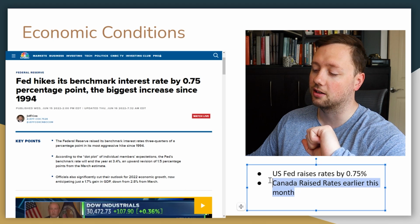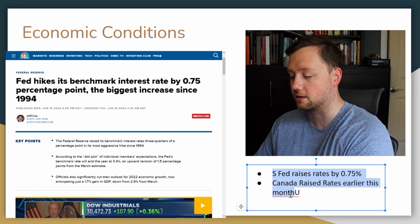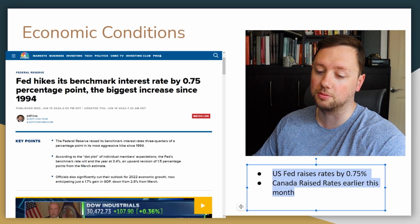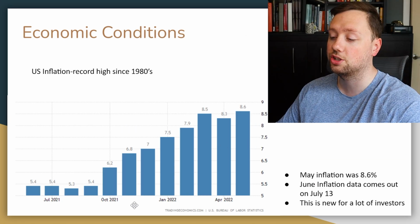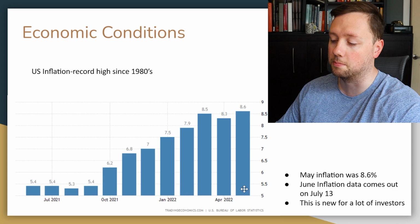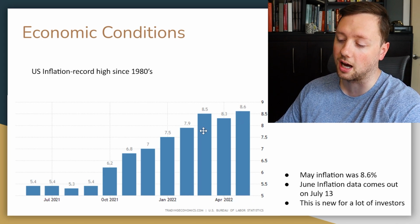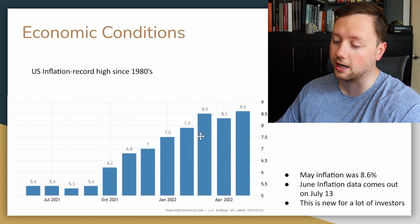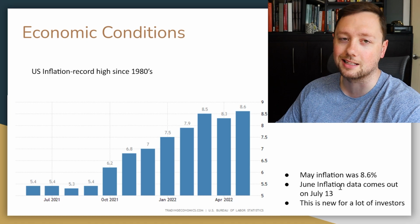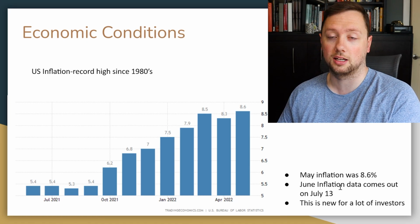However, the Bank of Canada also did something similar, so it looks like all of North America is basically on the same page with what needs to happen here with regards to inflation, because as of right now, inflation is, as you could say, out of control. We just saw the numbers for May of 2022 come in at 8.6%, which was higher than the months prior. This was a new high, the highest we have seen since the 1980s, which means none of us have ever traded in this environment.